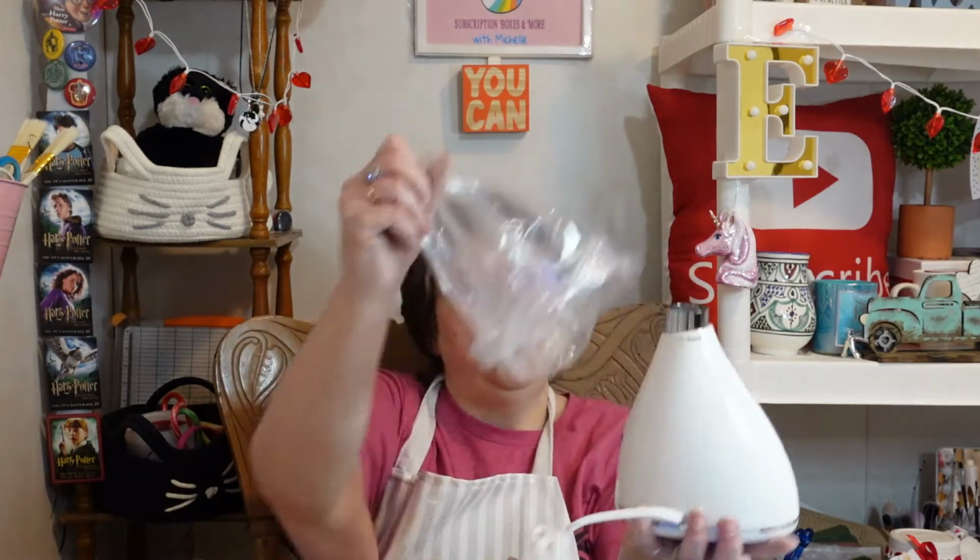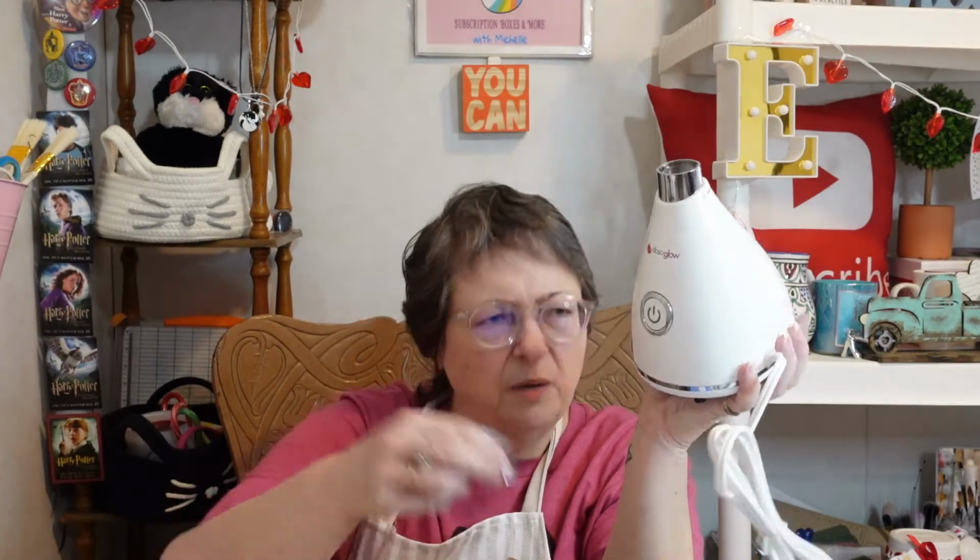Oh, sorry, Bugatti. So here's the top that directs the steam to your face. Well, there's the cord, which is attached. And here's the unit. And there's a couple of, I don't know what these little black pluggy things are for. So I guess we should find that out.